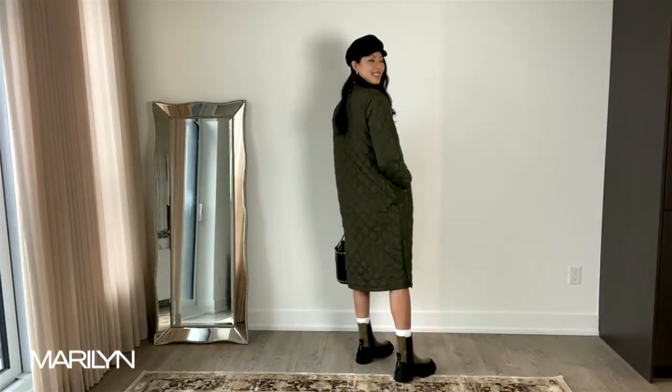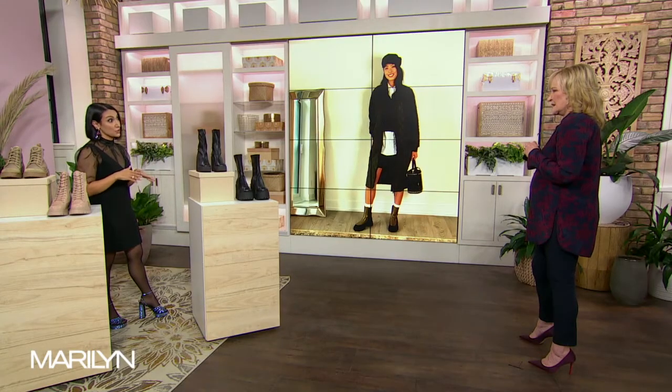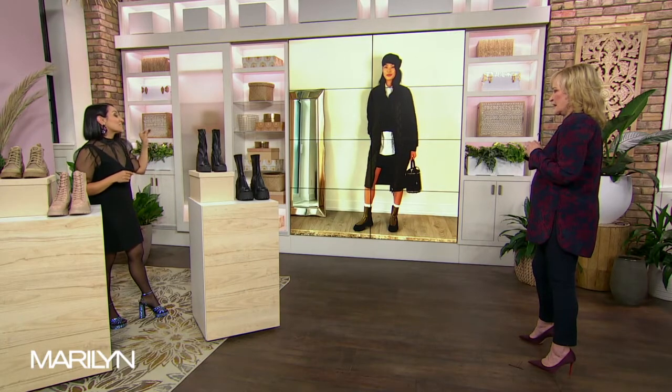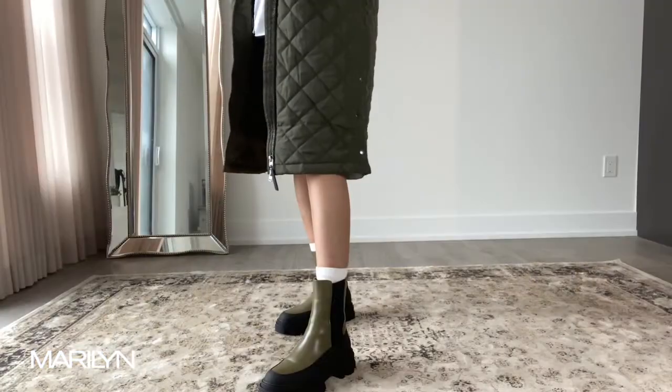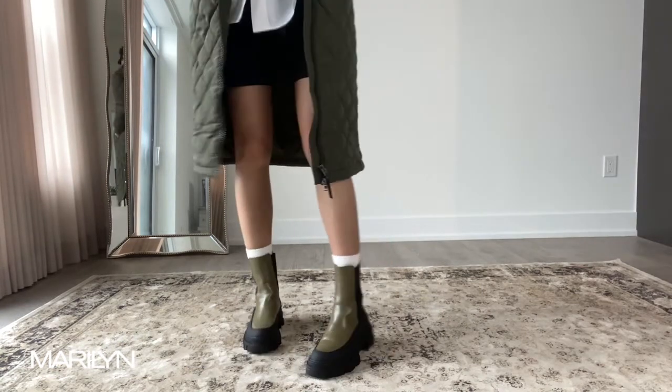Now, if you're gonna try this look, however, notice how I chose a very long jacket compared to the things underneath to balance the amount of skin that's showing. So that's key right here. And the white tube socks is intentional. That is also another trend. We're seeing that contrasting sock to boot thing going on in fashion right now.